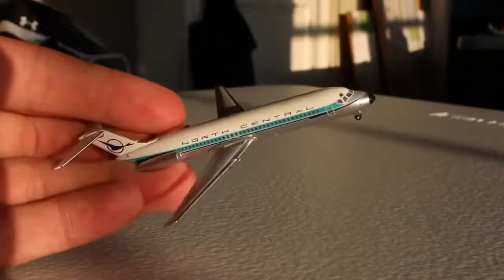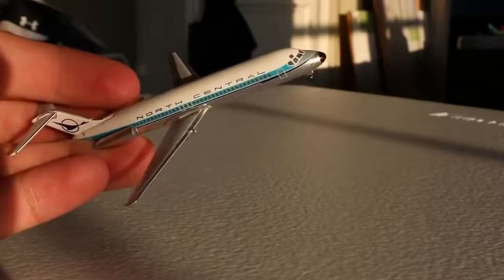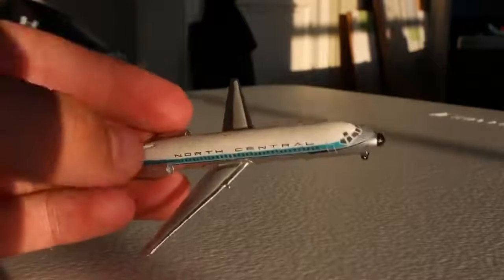This is a super cool model. I'm very excited to get this over to JJ Sway. I know he'll really appreciate this. I hope to get more aircraft like this in the future, but again, if you're selling models at a collectibles show, you can only do so much, and the highest priority was what we're about to see right here.